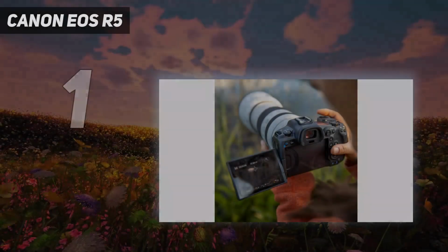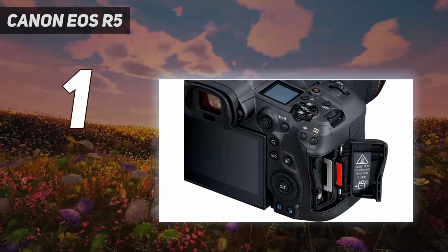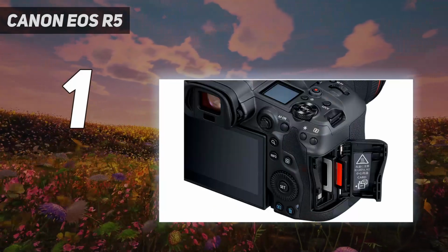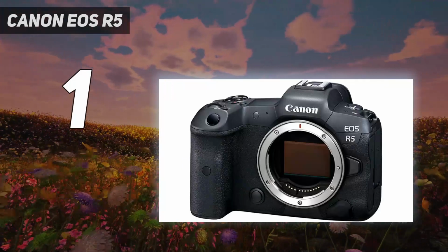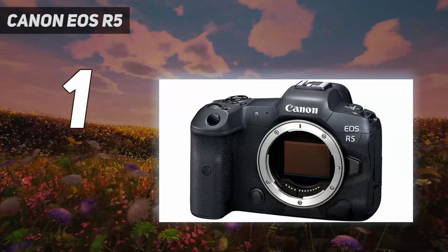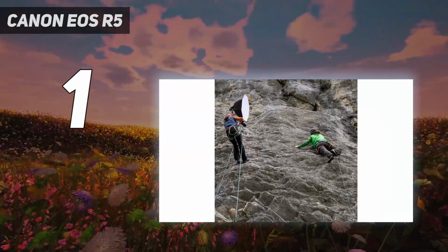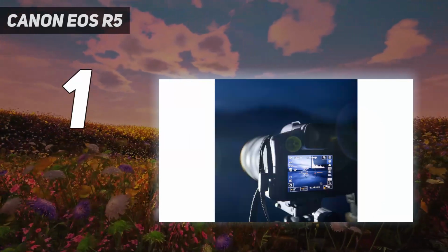Canon EOS R5. In many ways, the Canon EOS R5 is the ultimate camera for professionals, and it is particularly potent for weddings. Its 45MP sensor produces stunning stills, and if you want more pixels you can also take advantage of its 400MP photo mode for still life subjects.